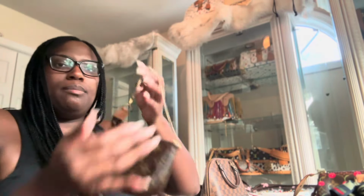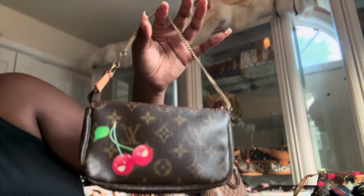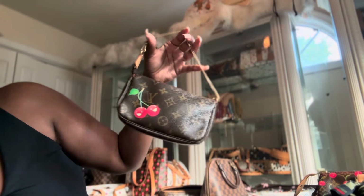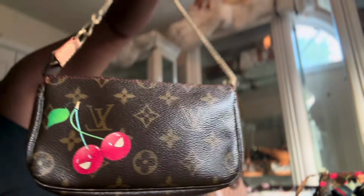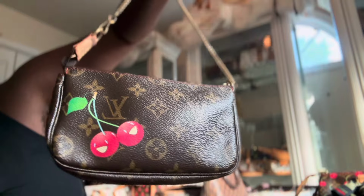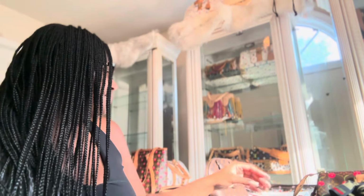Next up is my cherry bucket pouchette. A lot of people are familiar with the cherry pouchette accessories, but the cherry collection does have a bucket pouchette, because it does have a bucket. A lot of people don't know that the bucket pouchette exists, but it is a pouchette that comes with the petite buckets. Size wise, it's sort of in between a mini pouchette and a pouchette accessories. It's still smaller than the pouchette accessories, but it is bigger than a mini pouchette.